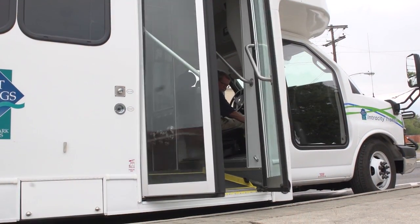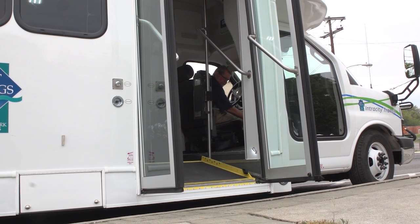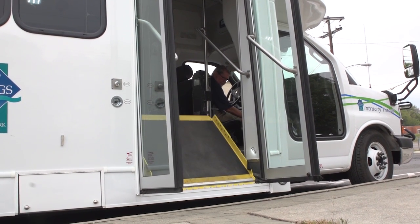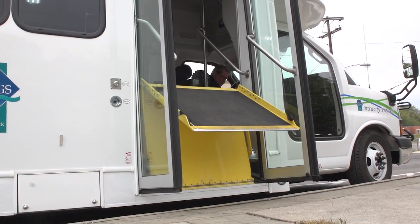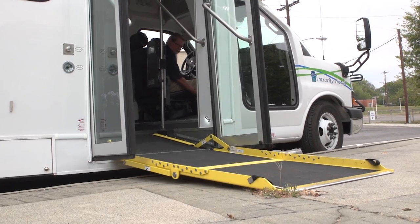Yes, and let's also talk about ADA accommodations on this bus. Okay, the ADA aspect of the bus is that the bus will kneel down, and the driver doesn't have to get out of the door and walk around. He can just get up out of his seat. The ramp flips out, and there are also 3 wheelchair positions in this one, as opposed to the Gillig that only has 2. So we can accommodate up to 3 chairs if we have to.